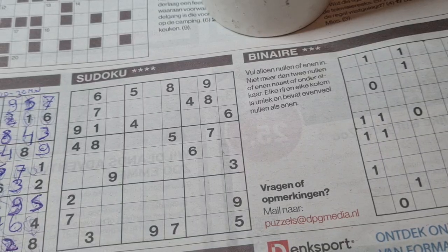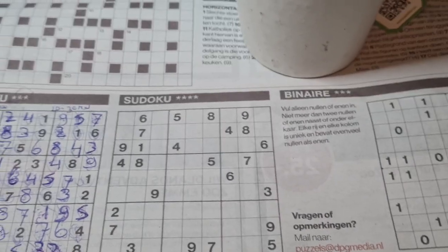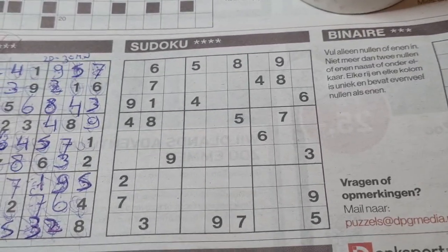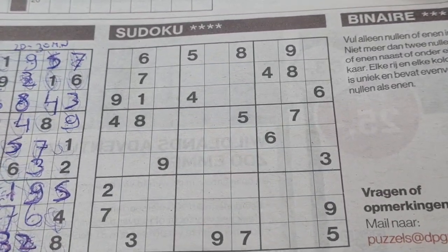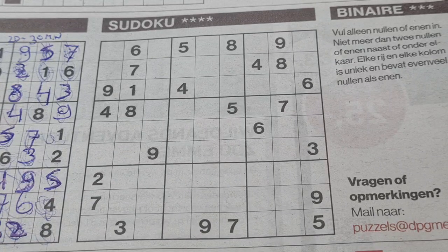Today it's war day number 896. 896 days ago, the war started in Ukraine, and everything has changed in the world. In today's newspaper, we also have an additional supplement with extra puzzles. Seven extra puzzles, four of them I will solve, not now, but in the evening. Now I will continue with this one.